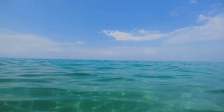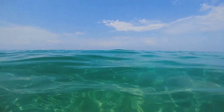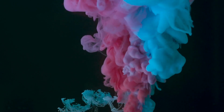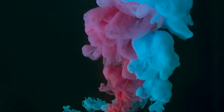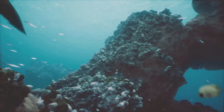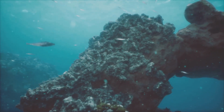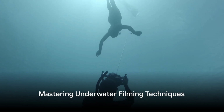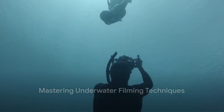Choosing the right settings on your camera can make or break your underwater footage. Remember, water absorbs colors like red and orange first, leaving your shots looking blue or green. Manual white balance is your best friend here, helping you bring back those lost colors. Now that your gear is set, it's time to focus on technique.